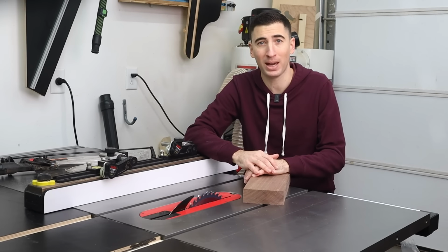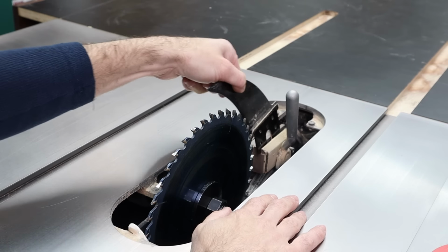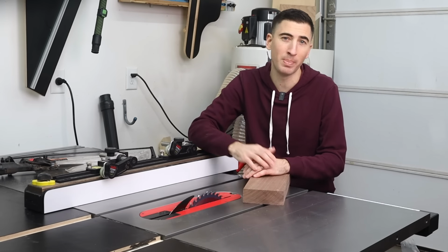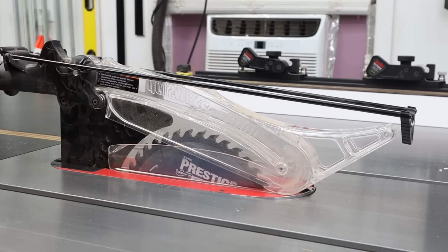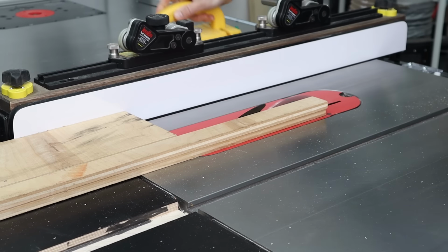Sadly, nearly all kickback injuries could have been prevented with a riving knife or a splitter. While they aren't guaranteed to keep you safe, a riving knife makes it much less likely that the workpiece can travel up the back of the blade. But if you really want to keep yourself as safe as possible, there are blade guards, which we will discuss later on.